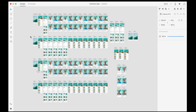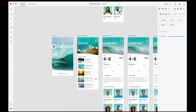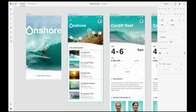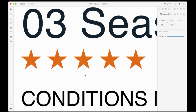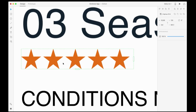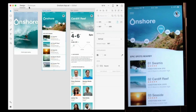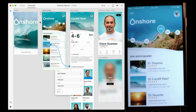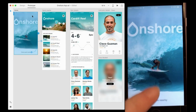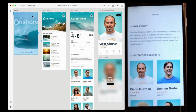XD is fast and fluid while we're navigating around this set of artboards. Drawing is simple, precise, and vector-based, but pixel accurate. Changing the design is easy in this repeat grid, or adjusting those stars, which is another repeat grid. Let's add my smartphone to the view here, where any edits made to the design are reflected in real time on the device. Let me go to the prototyping mode and wire up the home to the list to the detail screen, and we can instantly test our work to check how it feels on the actual device.